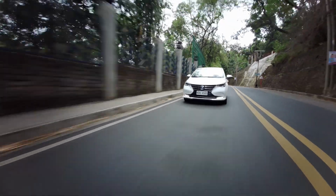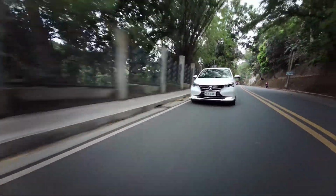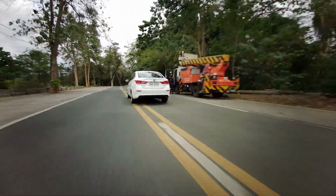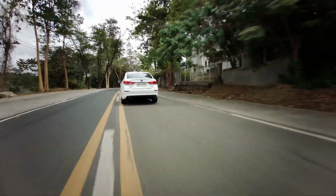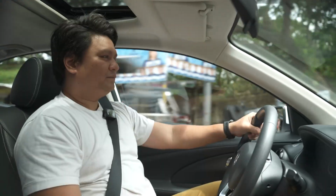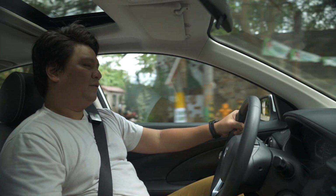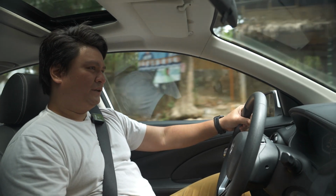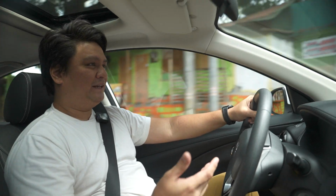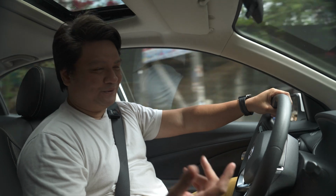That engine, by the way, just makes 107 horsepower and 105 newton meters of torque, but you can definitely feel every bit of horsepower and torque being utilized by that transmission. Now, one thing about the manual mode in the Changan Alsvin is that whenever you shift into manual, you can definitely shift into the gears that you want, right? It's more like you're giving the car a suggestion of what gear you want it to go into.